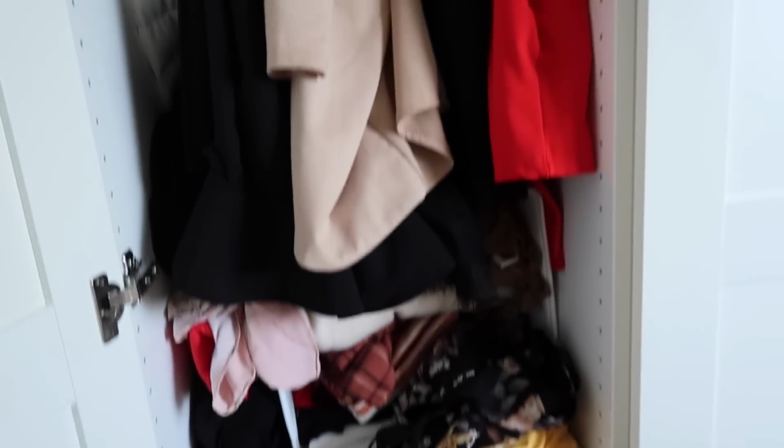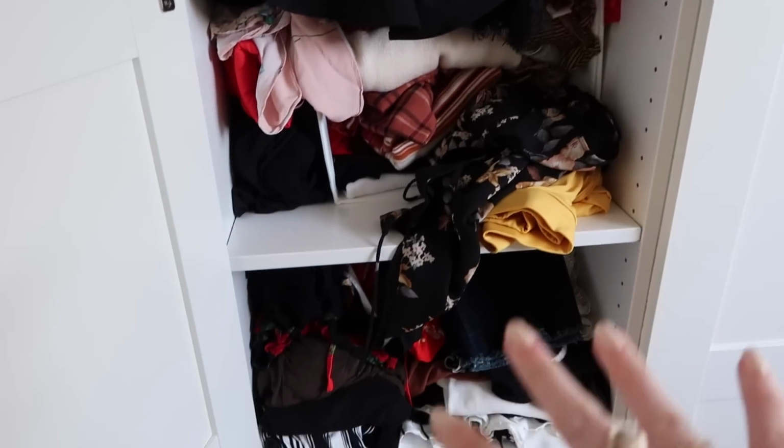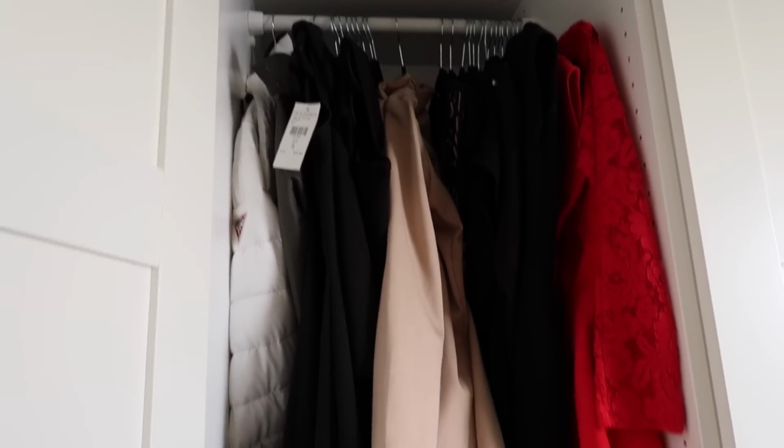And this section is just a shit show. This used to be only my dresses and then it kind of turned into a mosh of lots of things. So it goes all the way back too. So I definitely need to clean out this and just reorganize it so I can actually see what I have.